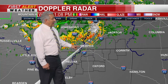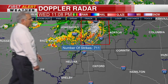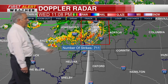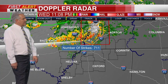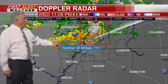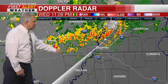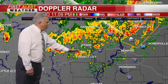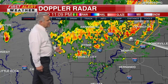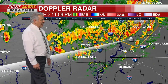And I've got to tell you, that lightning is not giving up. Taking a look right now, still about 700 strikes of lightning. That's pretty significant. But I am very encouraged by what I'm seeing back behind this, because right now we have no severe thunderstorm warnings in effect for these storms that are about to cross north of I-40 and push to the south. No indications of anything severe here, even though we've got a few discrete cells working.